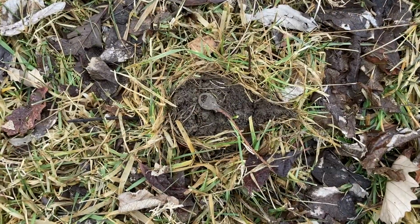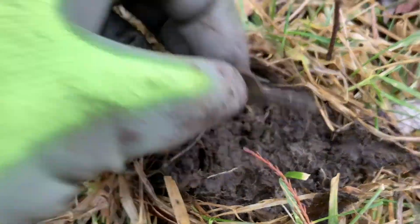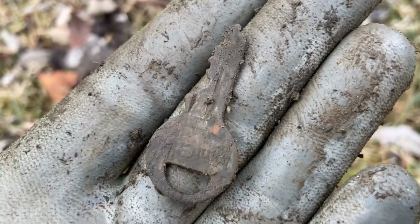She was ringing up as a 77, so I thought I was digging a shallow zinc penny, but got another key. This is like a little cabinet key, I assume. Kind of cool. I'll put it in the bag.